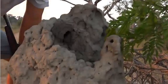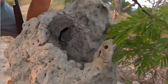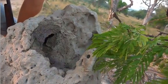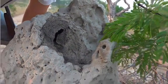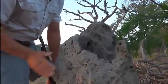We won't be able to see inside of it again until the season changes, which will be around August, I think. August, September, they'll open up this termite mound again. And that's all we've got. So goodbye to you guys. Have a good winter. We'll see you again next season.